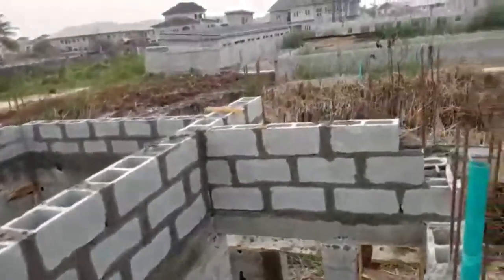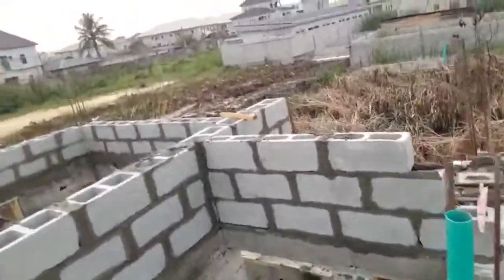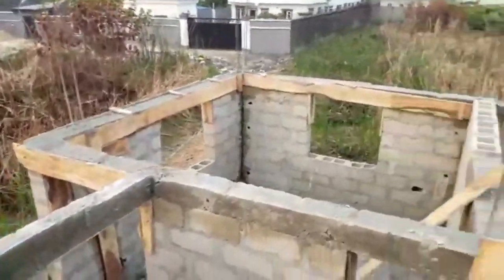It's now set for decking. Thank you. The work is ready for decking. As you can see, everywhere is being cast. See it? Everywhere is being cast.